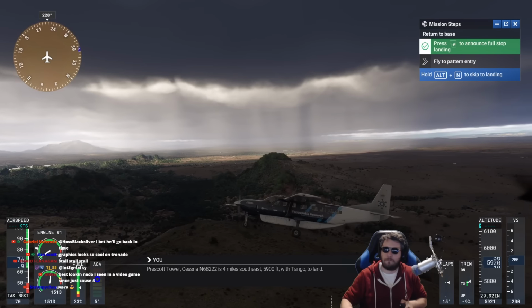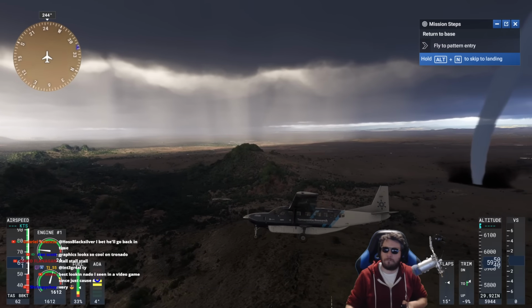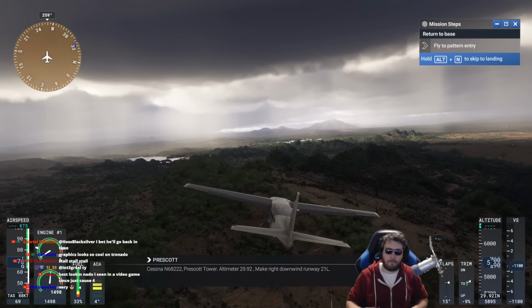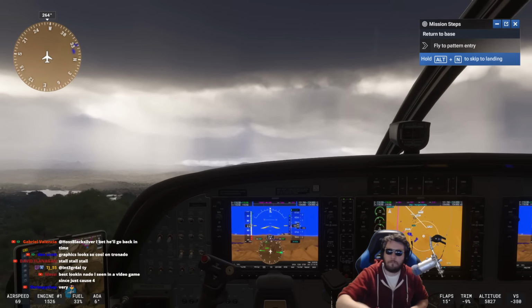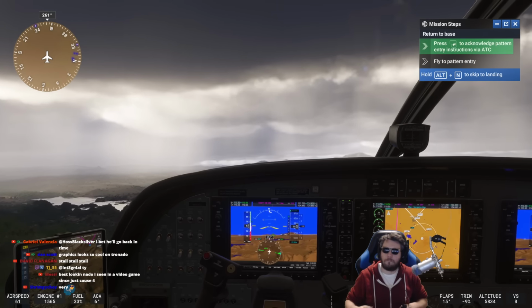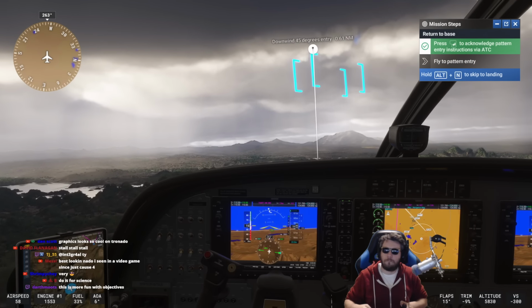Tower Cessna November 68222 is 4 miles southeast, 5,900 feet, with Tango to land. Cessna November 68222 Prescott Tower. Altimeter 290.92, make right downwind runway 21 left. 500. Enter right traffic runway 21 left, Cessna 222.